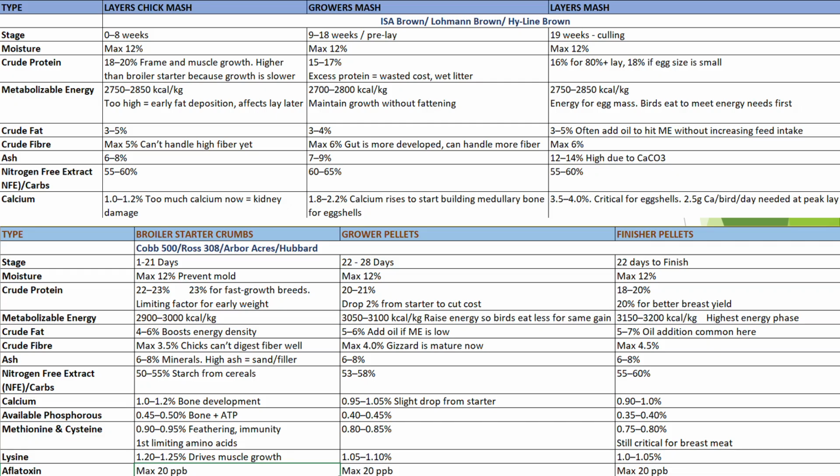So, but now, if the people who are selling the feed want to con you, they would use sand or similar filler, and then you would have high ash. So nitrogen-free extract, these are the carbs, you would get 50 to 55%. And then for calcium, you'd have 1 to 1.2% for bone development. Phosphorus 0.45 to 0.5 for bone and adenosine triphosphate for energy, and methionine and cysteine you'd have 0.9 to 0.95 for feathering, immunity. They are the first limiting amino acids. Lysine drives muscle growth. You need that at 1.2 to 1.25%, and aflatoxin must not exceed 20 parts per billion. ppb means 20 parts per billion.